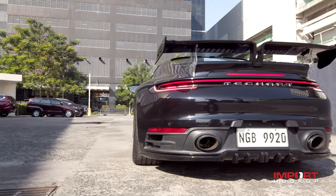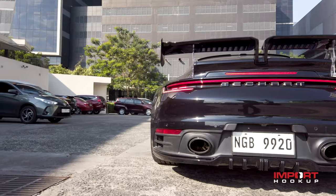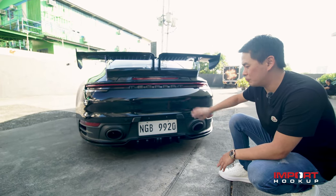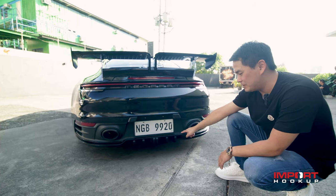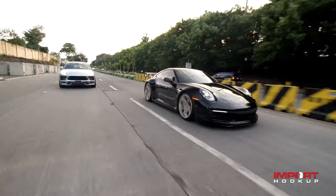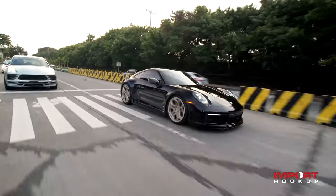We can just play around with the finishes because it's black. If this is colored like blue or red or white, you can accent it with black, gloss black or matte black color. But for a black car, you can only do so much, right?